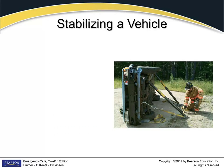Stabilizing the vehicle on the side. There's a number of different things that you can use to stabilize the vehicle on the side. We've got air shores. That's what these are. They have what they call rescue jacks. They're like big, long jacks. All kinds of different manufacturers. I played with a lot of them. And all you're doing is creating a triangle, right? Making sure this thing doesn't rock.